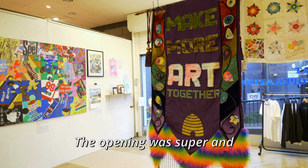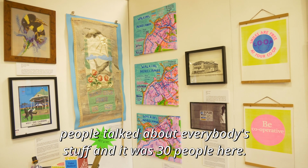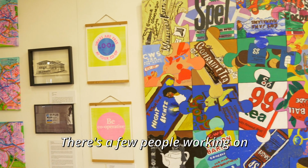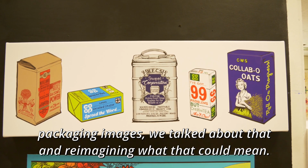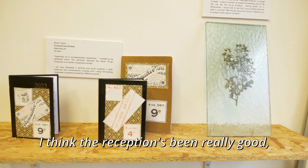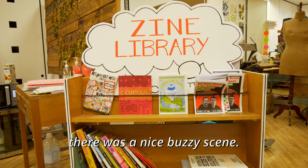The opening was super, and people talked about everybody's stuff, and it was 30 people here. It's nice to see each other's things. There's a few people working on packaging images. We talked about that and reimagining what that could mean. I think the reception's been really good. There was a nice buzzy scene.